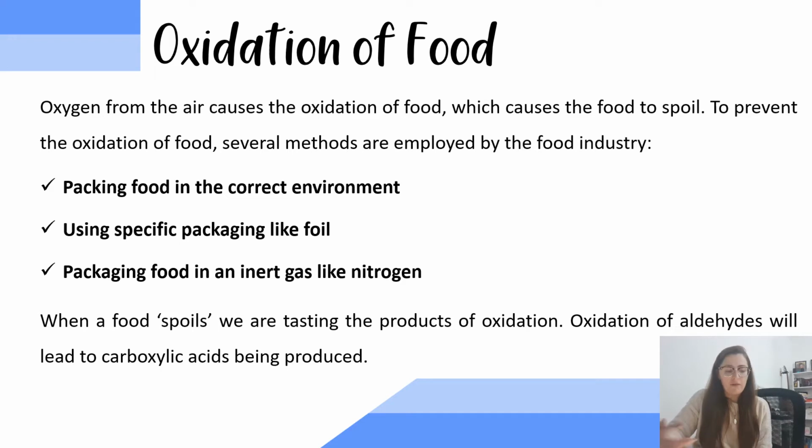So when a food spoils, what we are tasting is the products of oxidation, and we know now that aldehydes, which are one of the key flavour molecules in foods, are oxidised to carboxylic acids. The last thing you want when you're eating food is to taste a really sharp acidic taste. But when food spoils, that is what you're tasting: the carboxylic acid which has been oxidised from an aldehyde.